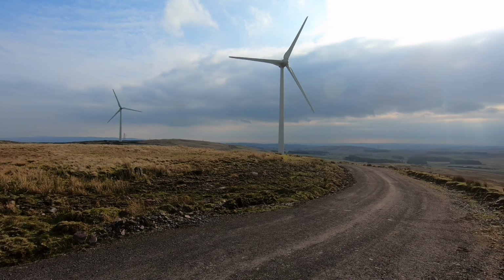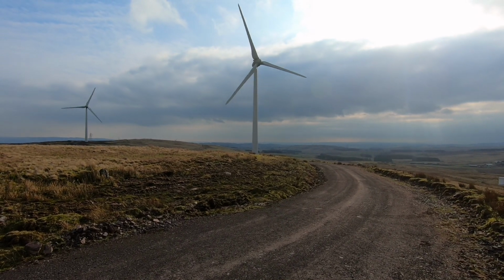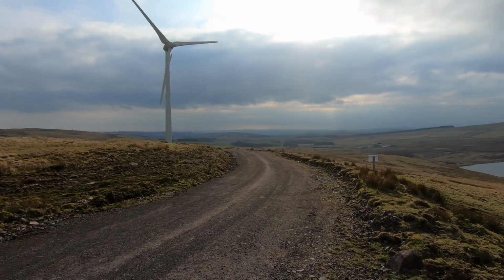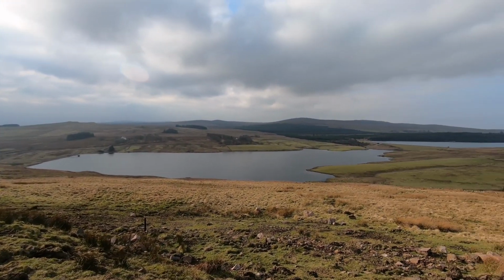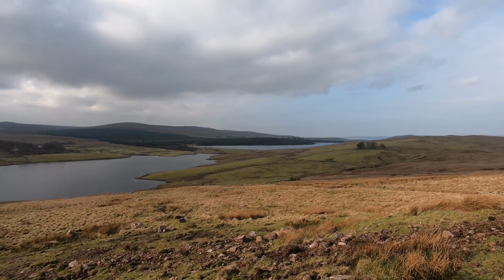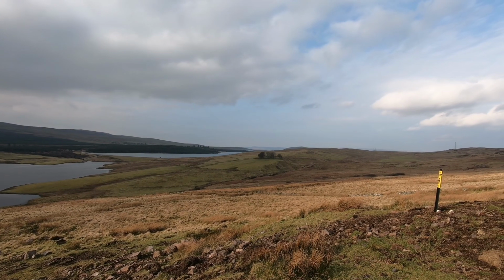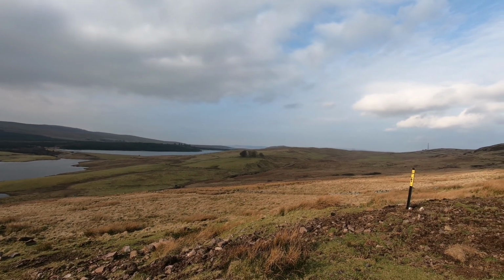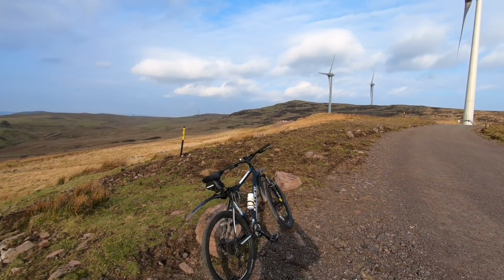So just looking beyond the turbine in the centre there, we can see Kilmacombe in the distance, and then coming round we've got Gryffe numbers 1 and 2 reservoirs, and over towards Loch Tom with the Kil Peninsula just in the horizon. So it's back on the bike for the last section now.